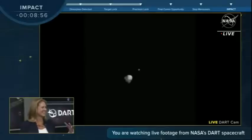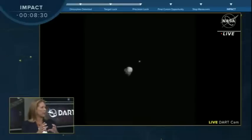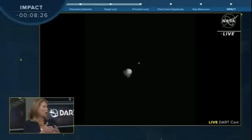What are they focused on at this critical juncture, Lori? It is basically years of planning, 10 months after launch, and they've been juggling a lot. Is there anything in particular they're focused on as we enter this moment of truth? Yeah, the main thing they've been watching is getting to the point where we could do the precision lock, where we had good enough signal coming back, and confidence in where we are relative to Dimorphos, that we could really do that precision lock onto the target.